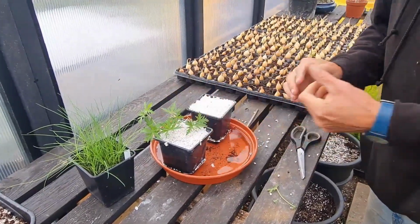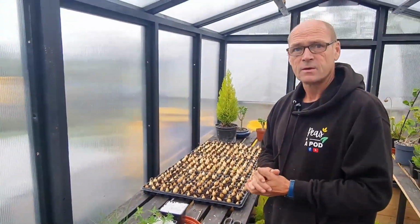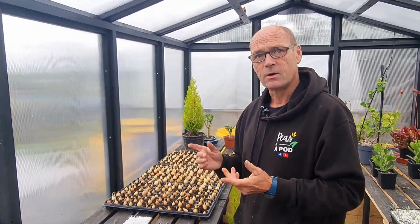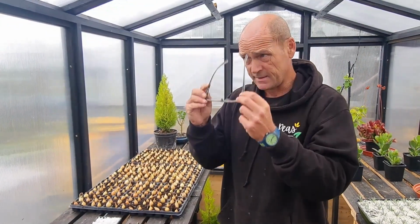Again, with your cuttings, just make sure you don't take anything that's dead or diseased or damaged. You don't get a good cutting off a bad plant. Yeah. I think I've said that before. But basically, there's not much left in your garden at this time of year that you can't get a cutting off. I'll give you a quick example, Dan.